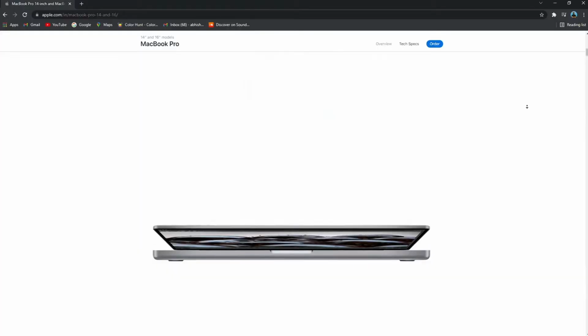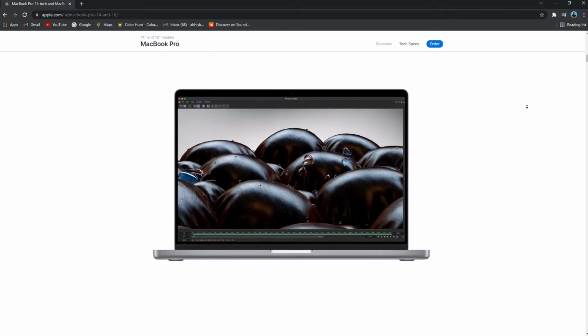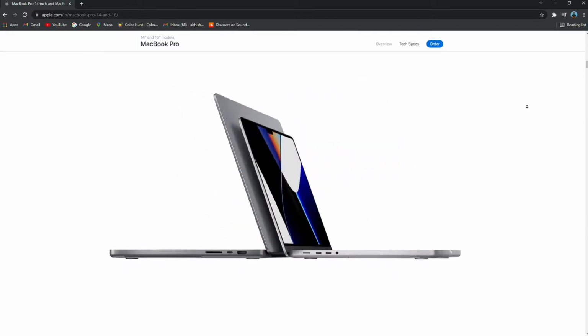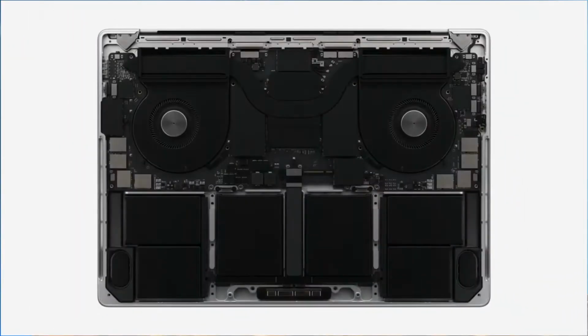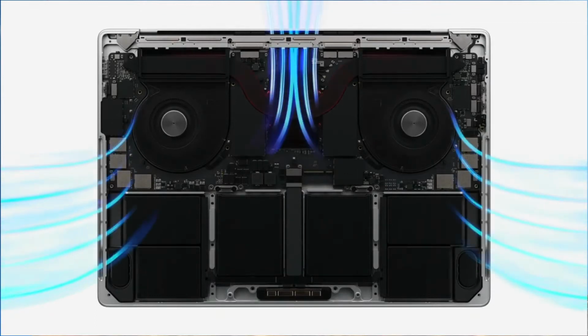Now let me just give you a quick idea about the design changes. For the design there is not much difference, but in the images I could make out that the rubber fittings are a bit taller this year because we have the improved cooling system as well for these hotter M1 performance chips. These are not really hot, right? Yes, these are not really hot, but still they are giving a much better cooling performance as well. Now, because of these, maybe the standoffs are high. I don't know exactly about that.